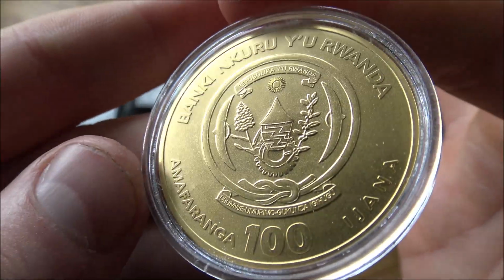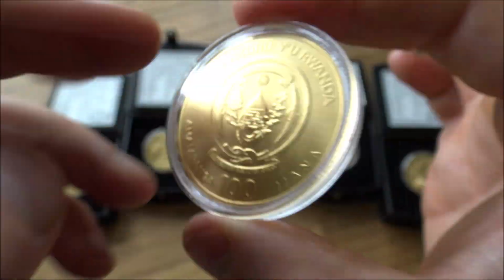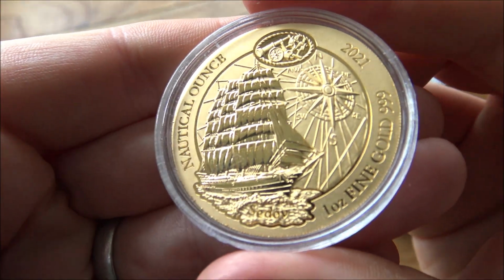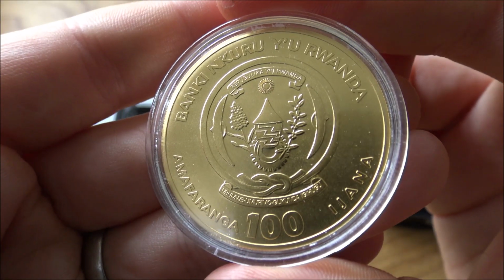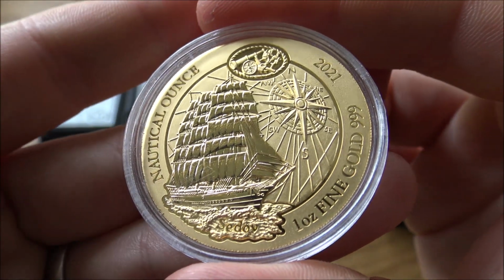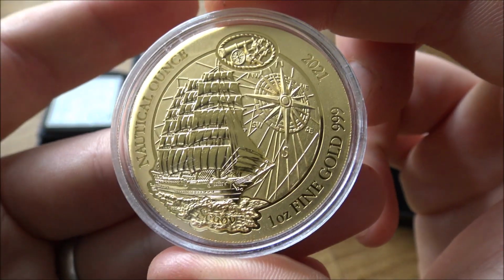So you get the traditional Rwandan seal and sigil there with all of the information. 100 francs Rwandais, I think I'm pronouncing that awfully, is the denomination. So it is a denominated coin, which is always nice to have. But here is where all the action is, and you can see the stark contrast. Oof.